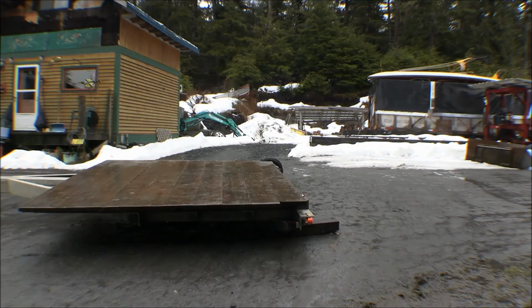We got all the ice and snow shoveled off that trailer yesterday in the sunshine, and it's not near as nice today as it was yesterday, but at least it's not snowing. It's warmed up and it's raining, all the ice and everything, and the snow is all melted off that trailer. So I drug it down here by the shop.